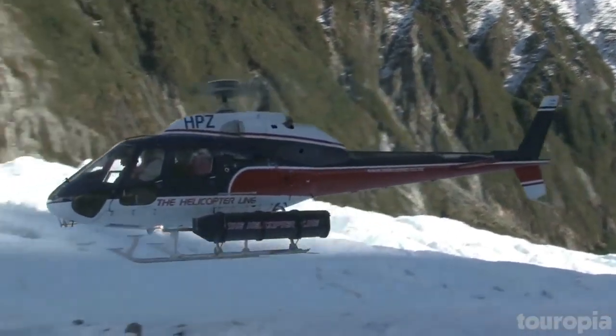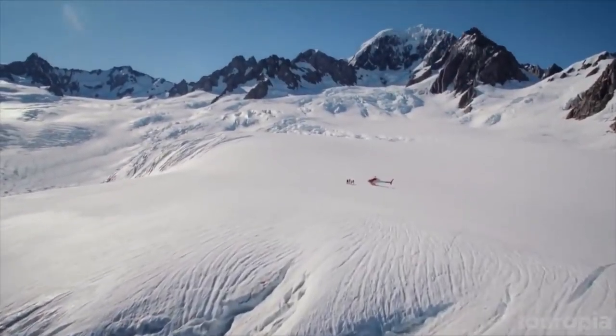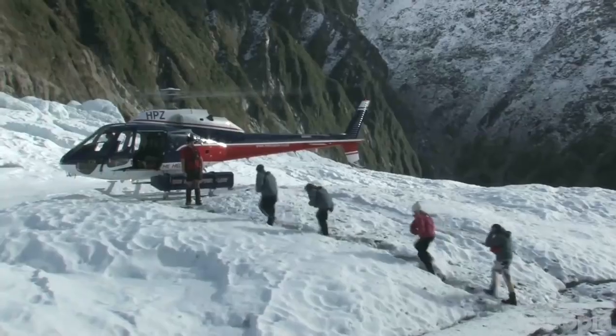Guided tours give you a closer look at the expanding glaciers, and you can relax after a day of hiking by soaking in the incredible glacier hot pools.